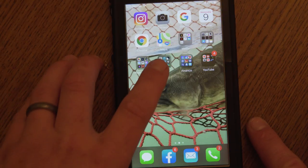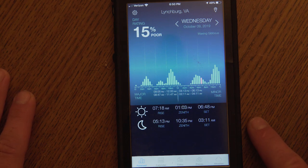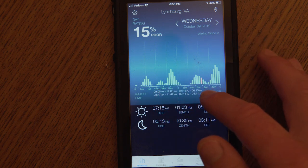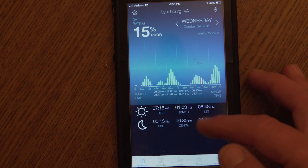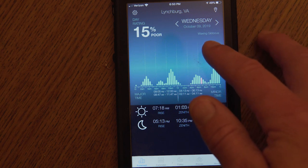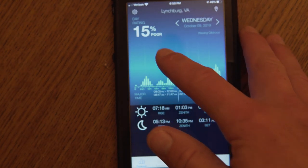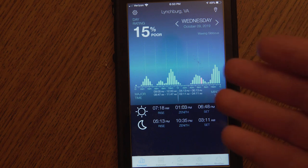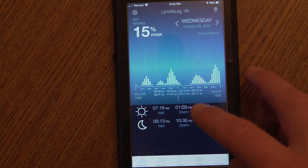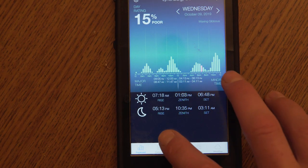Now the app that I use is called Fishing and Hunting Moon Phases. It's on iOS, I'm not sure about Android, but this app lets me track the majors and minors for the day. It also gives me sunrise, sunset, the zenith of both sun and moon, barometric pressure, the actual phase of the moon, waning gibbous, and it gives me a calculation based off the temperature, pressure, moon phase, all of that. I don't too much care for the calculation, although that is kind of cool. The reason that I do like this app is I can go and check ahead of time.